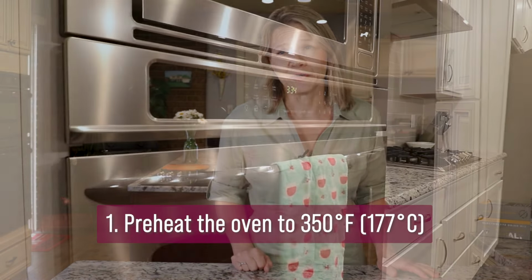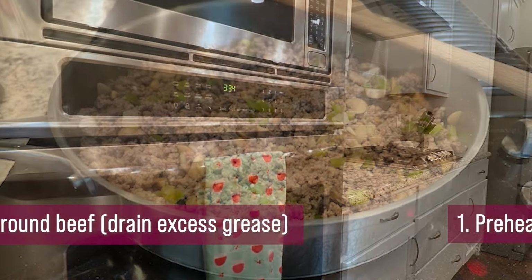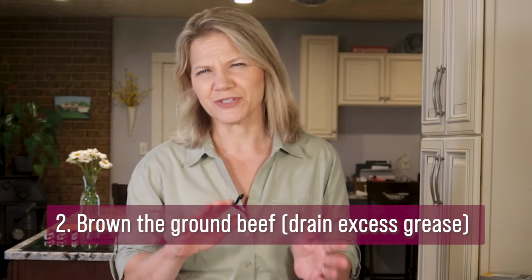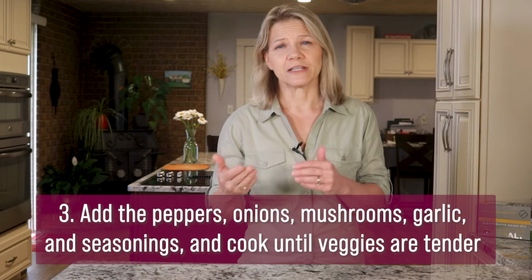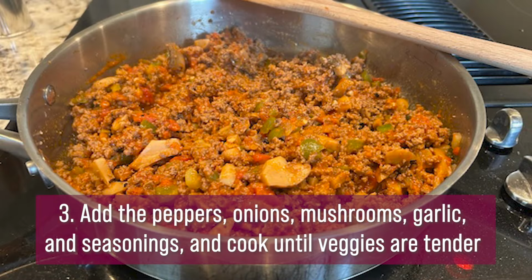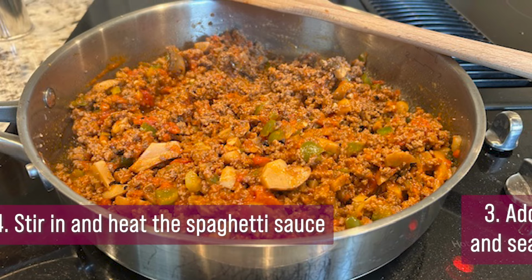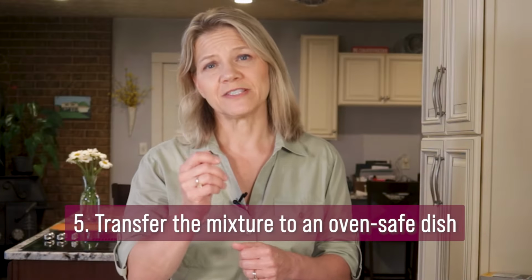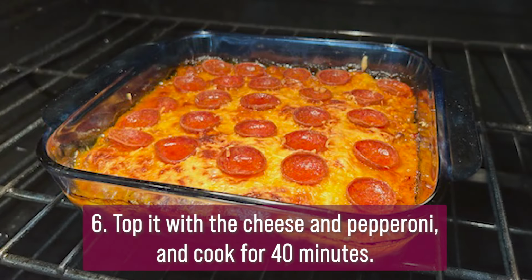The first thing to do is preheat the oven to 350 degrees Fahrenheit. While you're waiting for the oven to heat up, put a skillet on the stove and brown the ground beef. I like to drain the excess grease just so it's not swimming in it. Then add the frozen peppers and onions, sliced mushrooms, minced garlic, and seasonings. Cook for a few minutes until the peppers and onions are tender. Then stir in and heat the spaghetti sauce. Transfer the mixture to an oven-safe dish, top it with the cheese and pepperonis, and cook for 40 minutes.